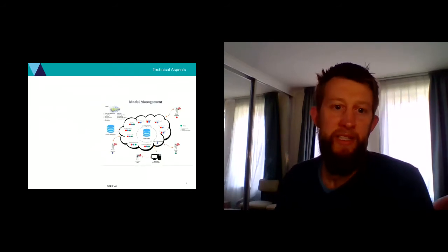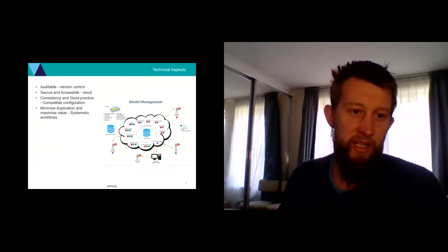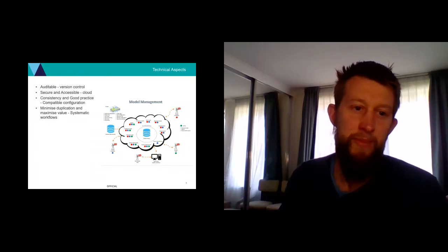Some of the technical aspects to overcome with this model management: we need the models to be auditable, so version control figures in. They need to be secure and accessible, so probably cloud is the solution. We want consistency and good practice, so that's things like the MDBA practice notes, and probably some more specific things around the individual models. And we want to minimize duplication and maximize value, so we need systematic workflows.